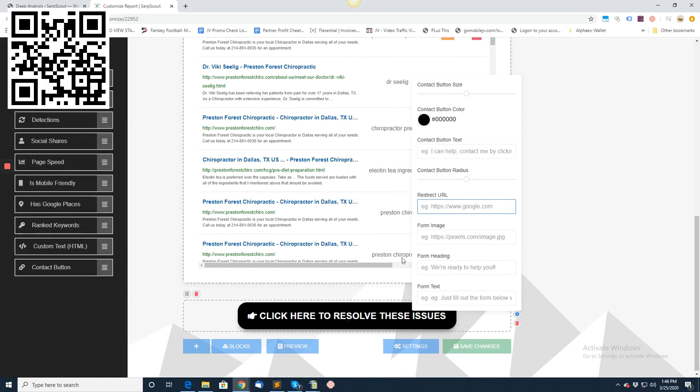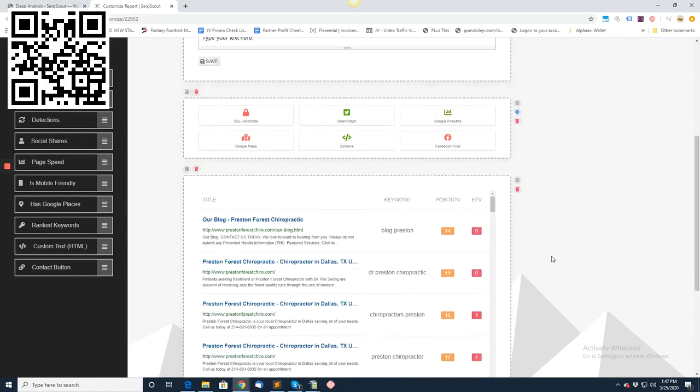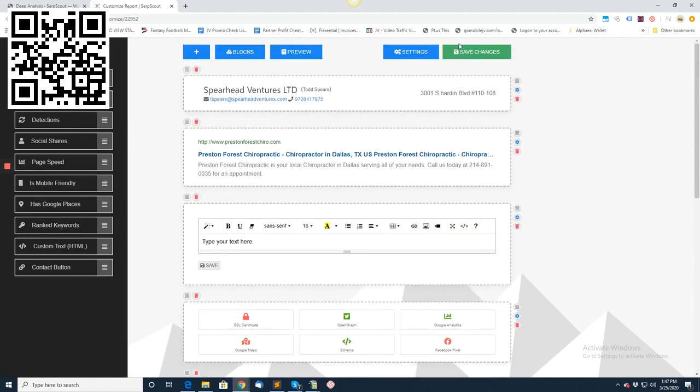If you like ours, then you can change what it says right here. Anything you want. You can change the form, whatever. I'll show you on the next page what the form image, form heading, and form text are. So this is a very customizable report. You can do whatever you want.